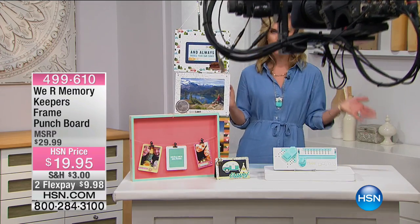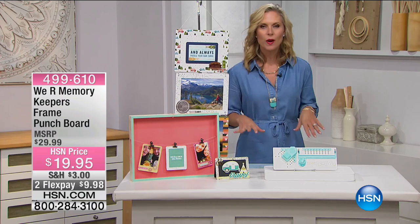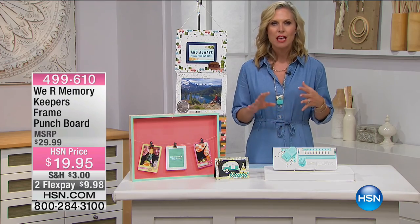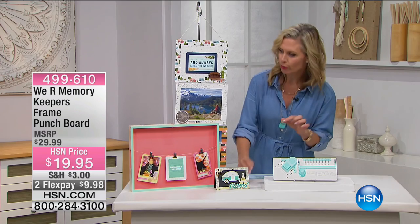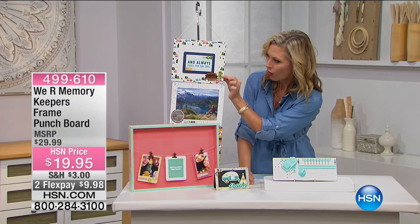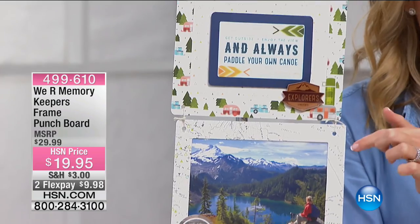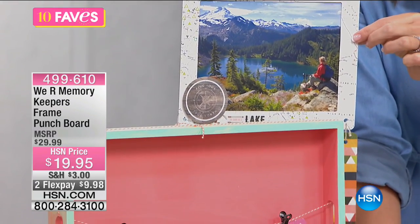So this is by We Are Memory Keepers, and it's the frame punch board. What this does is if you like to scrapbook, if you like to frame pictures, maybe you wanna remap pictures, maybe you wanna make cards on your own, this is going to cut all those beautiful frames for you. So you can see here all on the display, all these beautiful frames. Whether you're using different thickness of color of paper or different sizes, this is going to help you do that. So incredible price here, $19.95.